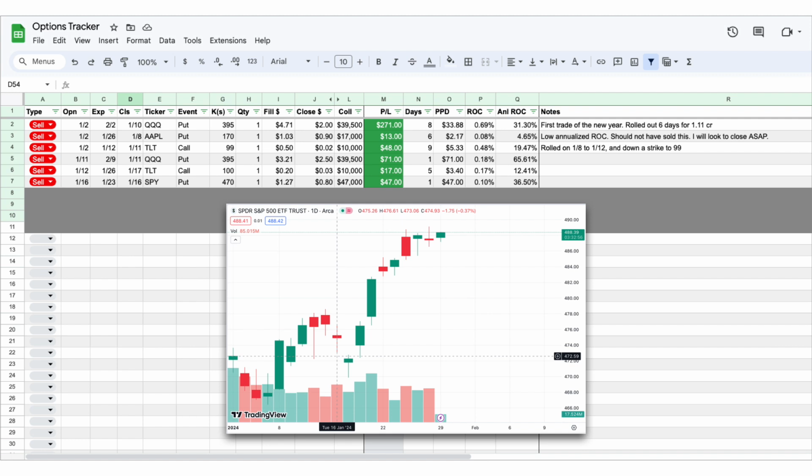And I closed this trade on the same day, again, when SPY's price popped back up and I got out quickly. I bought to close at 80 cents. And that was a quick $47 profit in a morning, basically. And that's a 36.5% annualized return on capital.